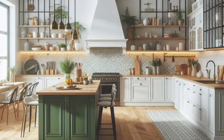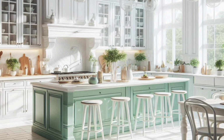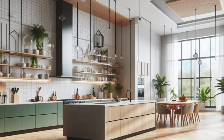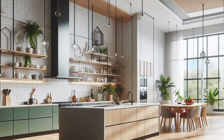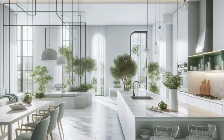A good rule of thumb is to keep each side of the triangle between 4 to 9 feet. This ensures that your kitchen is not only functional, but also a joy to work in.